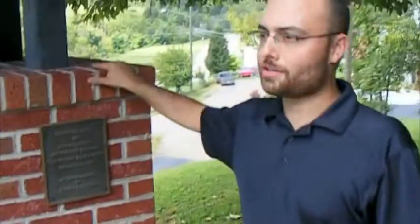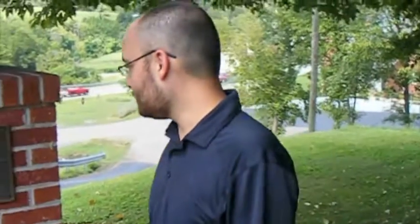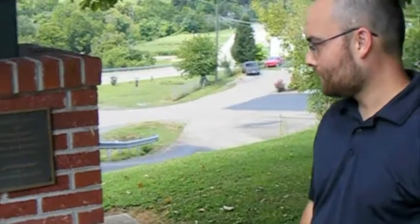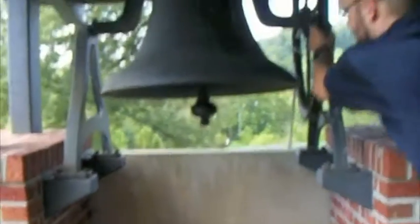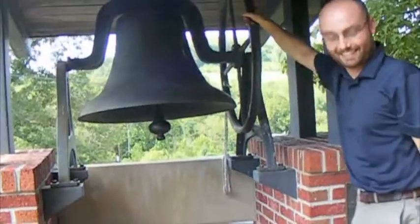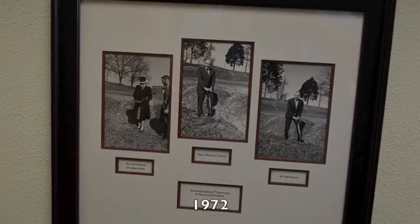The original bell of the church, and in the white frame building, it would have been up in the tower, and they would have rung the bell to let people in the community know that church was starting. And the plaque here, of course, tells that it's the original bell of First United Methodist Church. Does it still ring? Yes. It sure does.